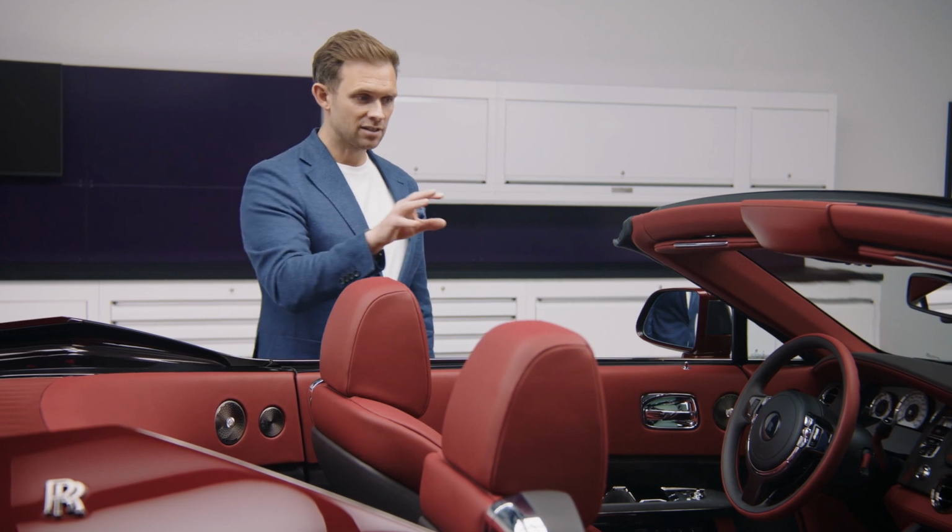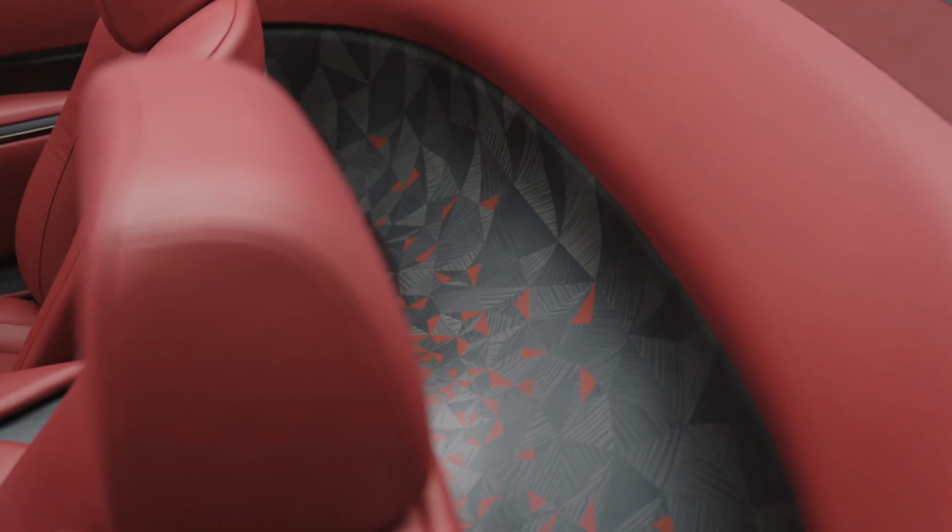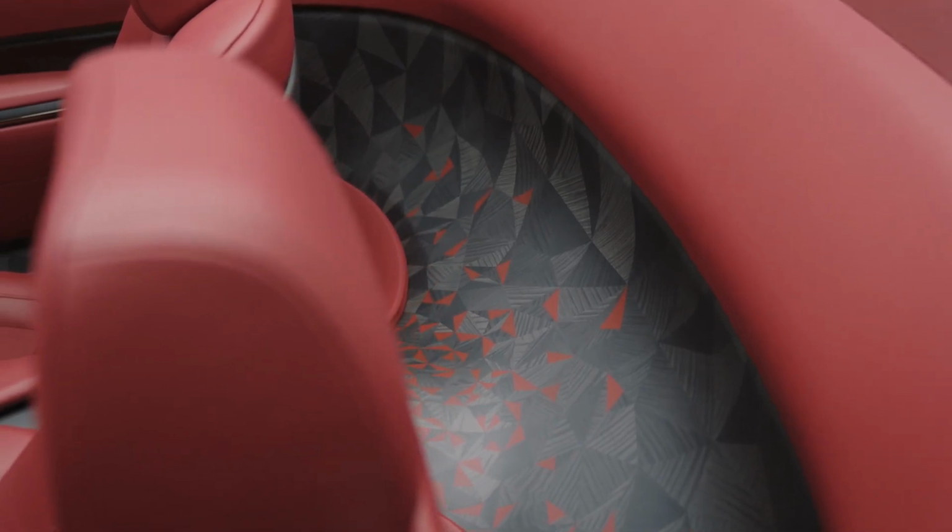These triangular elements are made up of 1,603 individual pieces. It took 3 years to move from the formative development through to the production of the piece that you see in here.